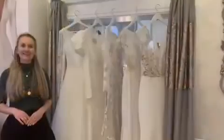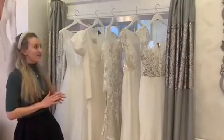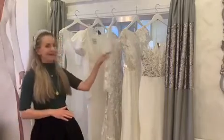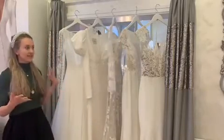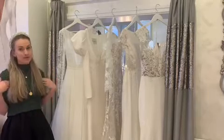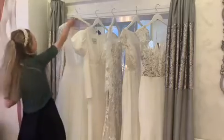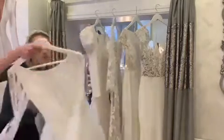So we've just brought up a selection of some of our sleeve dresses. We range from no sleeve, cap sleeve and long sleeve in the boutique. All the designers we cover tend to have some form of sleeve. If not, we can add them if it's appropriate on the armhole. So I'll just show you a couple that are brought up. I'm going to start with this Rosa Clara Couture dress.